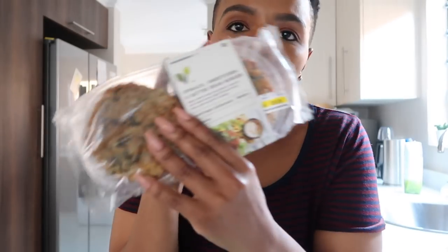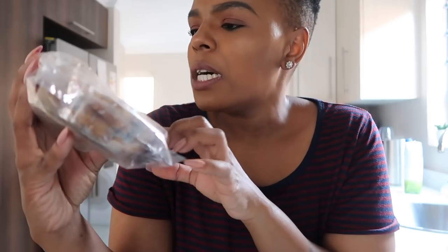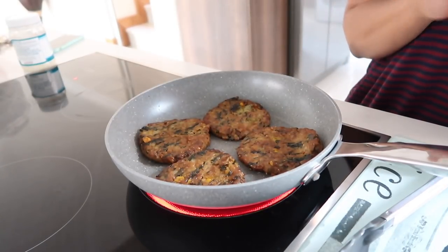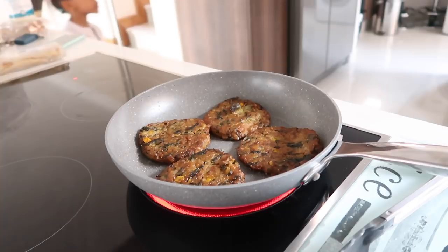But I also want to try these in the meantime as well. These are spinach, sweet corn, and butter bean burger, also vegan. And yeah, burger patties made with spinach, sweet corn, crushed wheat. I love sweet corn, by the way.